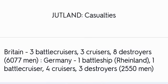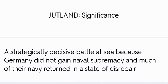Jutland casualties. Britain: 3 battlecruisers, 3 cruisers, 8 destroyers. Germany: 1 battleship, 1 battlecruiser, 4 cruisers, 3 destroyers. Jutland significance. A strategically decisive battle at sea because Germany did not gain naval supremacy and much of their navy returned in a state of disrepair.